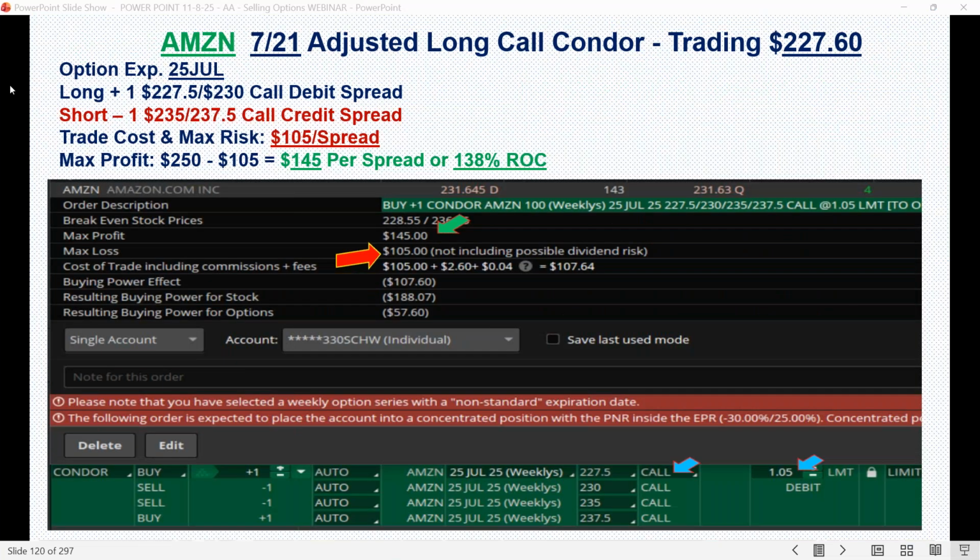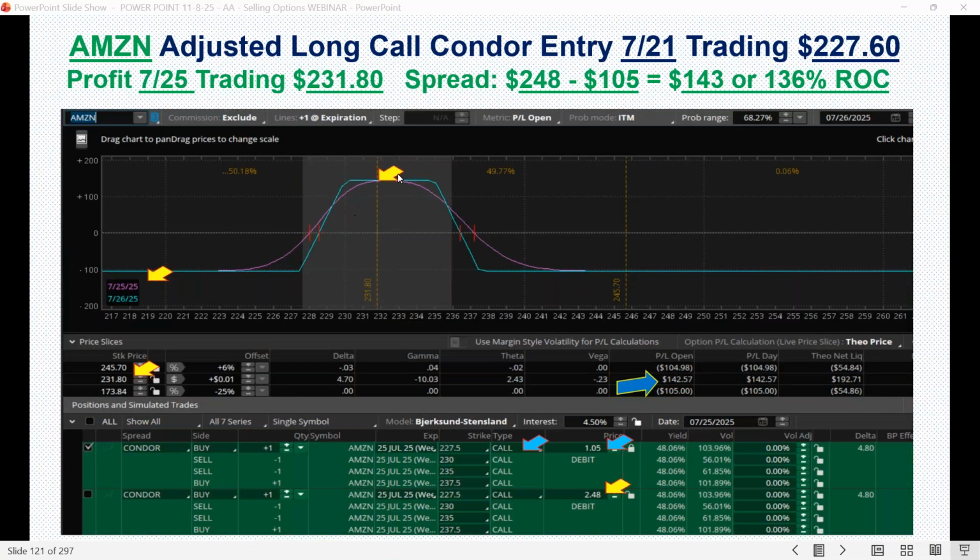So here was the condor set up there. This was the 227 at 230 debit spread side, and then the 235, 237.5 credit spread side. So we had the $2.50 wide spread. Cost of the trade was $105. The potential to make $145 on that risk, 138% return on that. We had done another adjustment on this, where we moved up the short strike, so it increased our debit cost, but here was still a really good trade.